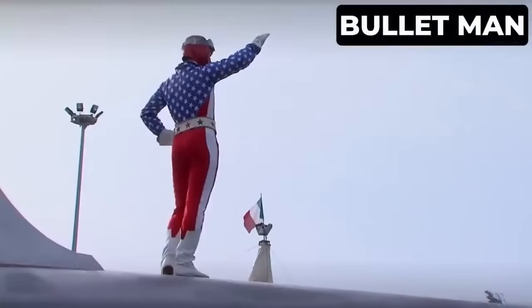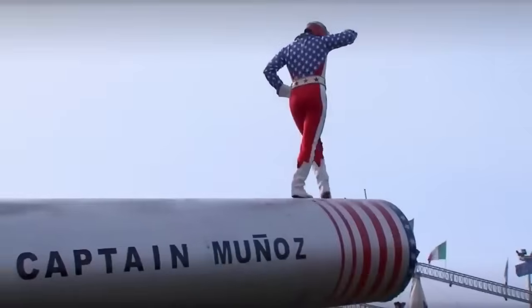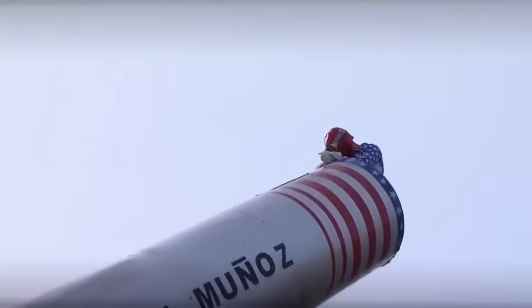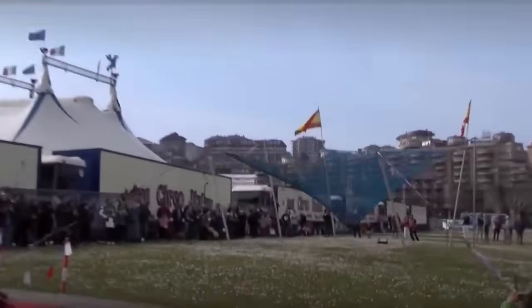And if we're talking about risk, human cannonball Luis Munoz jumps from a cannon without gunpowder using compressed air. This act requires precision and extreme physical training. One of the most impressive attractions in the circus.